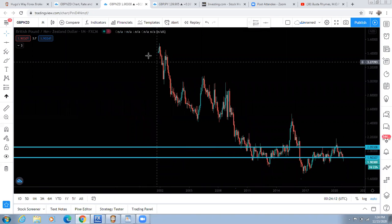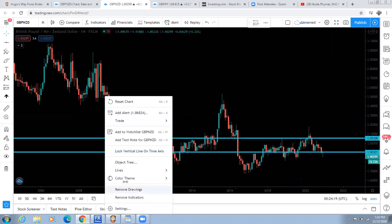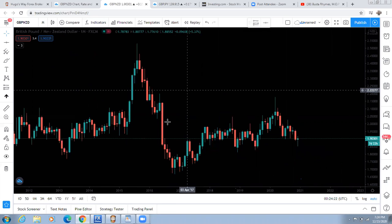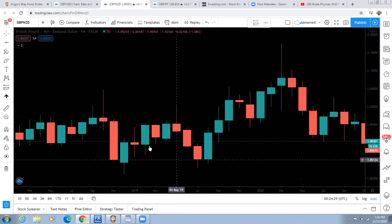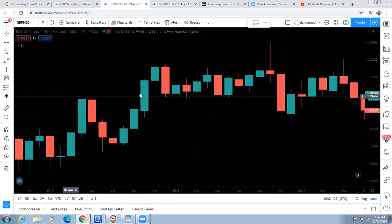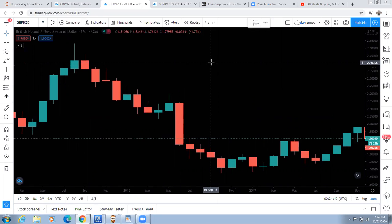So, as you all can see, let me get rid of these. Remove these drawings. You all will learn these candlesticks. I'm going to make them big now. They have different names, right? And you'll learn that later. But remember, trading is from support to resistance or resistance to support.